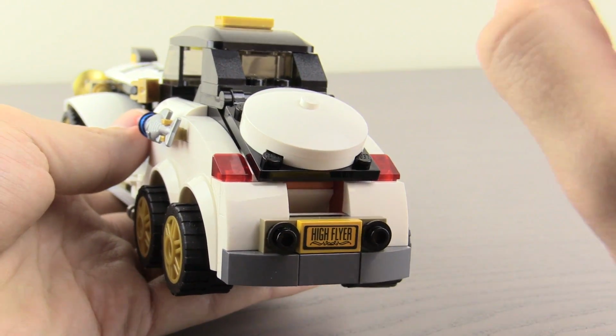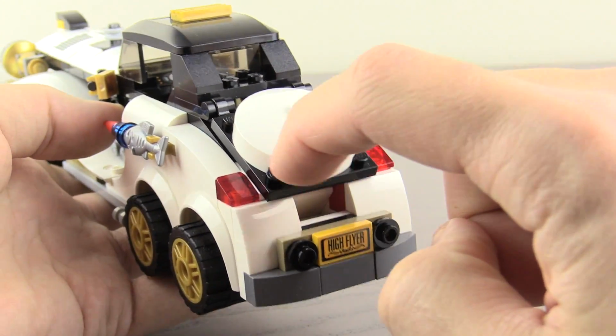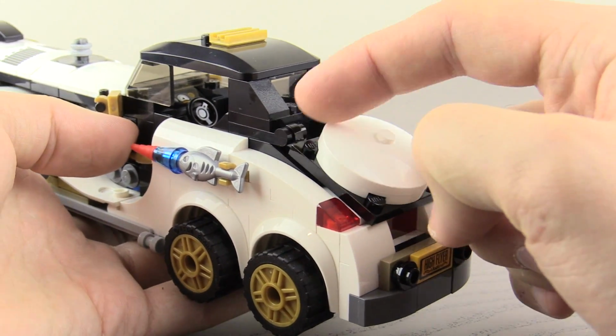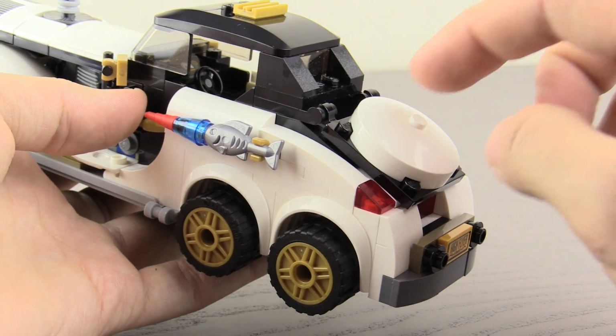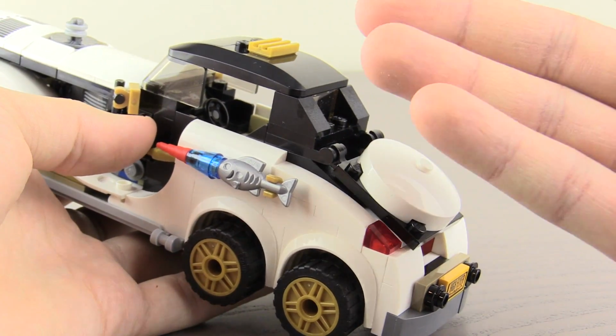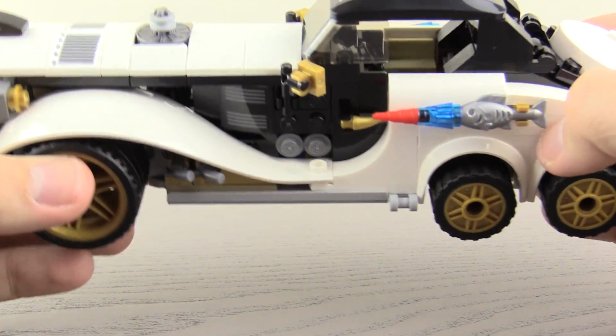My tiny one wish, as far as another sticker that would have been included in the set, is something onto the back here. I think that would have been really cool if there was some sort of like a penguin or something like that that was glued onto here. I think that would have been really, really cool and would have given this vehicle a bit more of an exaggerated feel that we have seen in the Lego Batman movie.